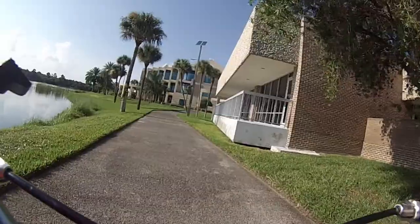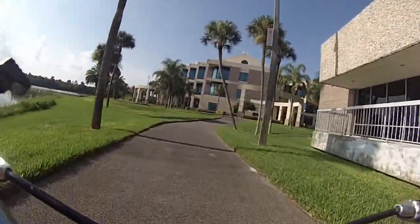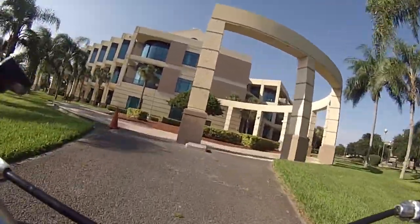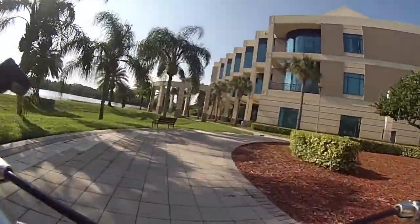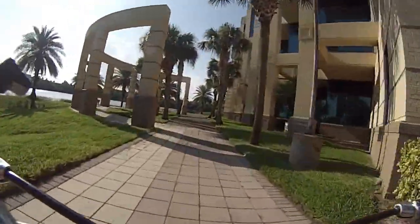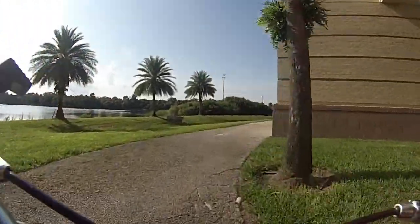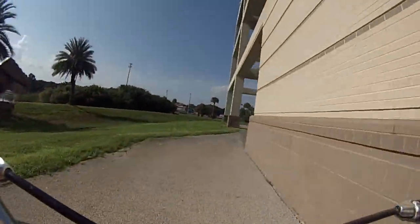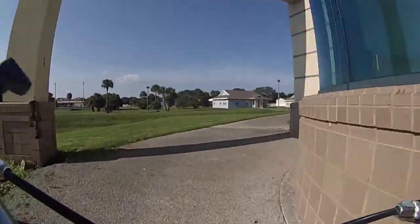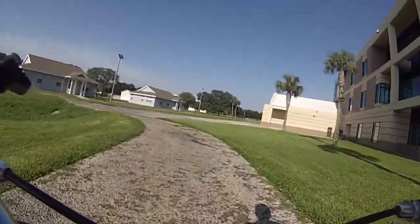Okay, we're back on the course, staying on the sidewalk. Have a couple little tiny S-curves up here. And the lake should be to your left on this stretch. Okay, just continue straight. Do not make this right-hand turn. Just go straight.